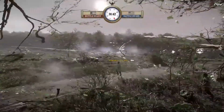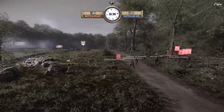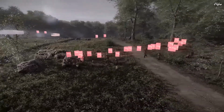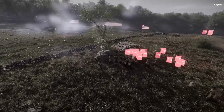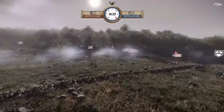So Rich trying to get his boys out. It's a tough position. He's all alone. 18th North Carolina nowhere to be found. He probably doesn't even know that they've been destroyed at this point. So we're going to have to wait for 18th North Carolina to come all the way from the backside of the map. And 8th Florida just wants to survive as long as they can.